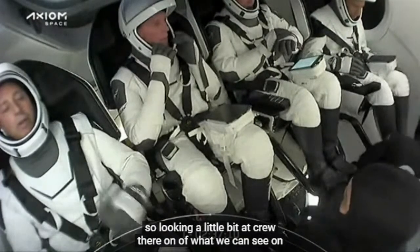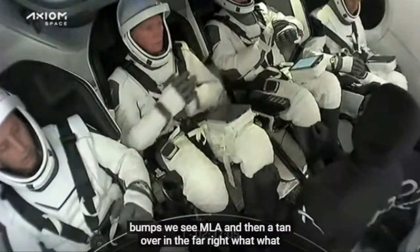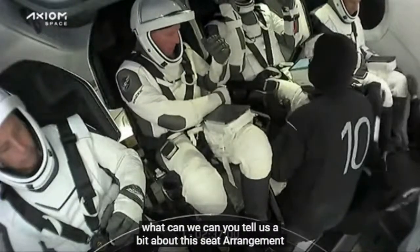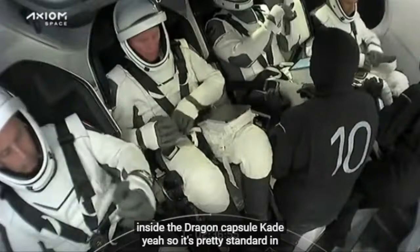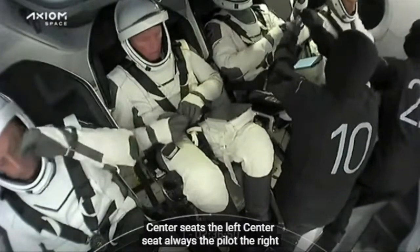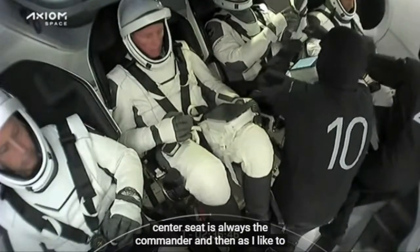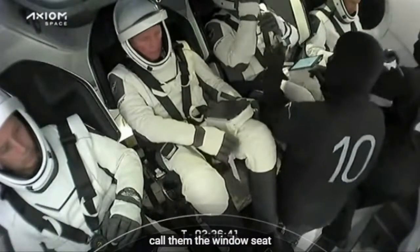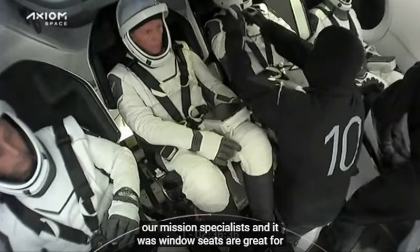So looking a little bit at the crew of what we can see on screen, we see Mark, Larry giving those fist bumps, we see MLA, and then Eytan over on the far right. What can you tell us about this seat arrangement inside the Dragon capsule, Kate? Yeah, so it's pretty standard in terms of the role that sits where. If you look at the two center seats, the left center seat is always the pilot, the right center seat is always the commander. And then, as I like to call them, the window seats, which would be where I would definitely want to fly, are for our mission specialists.